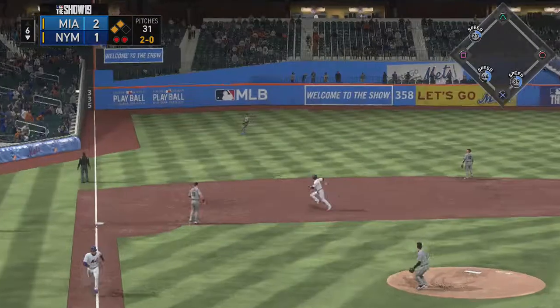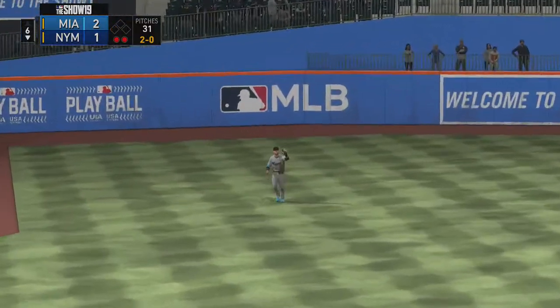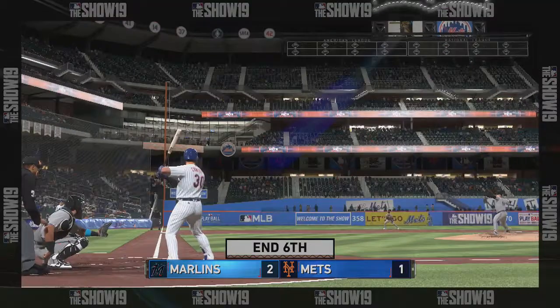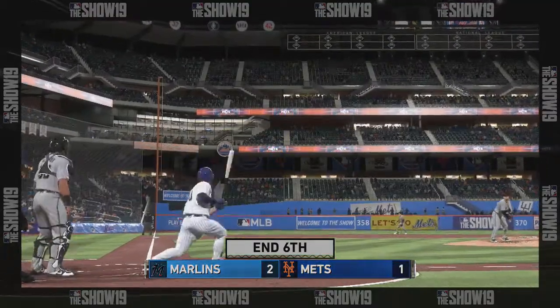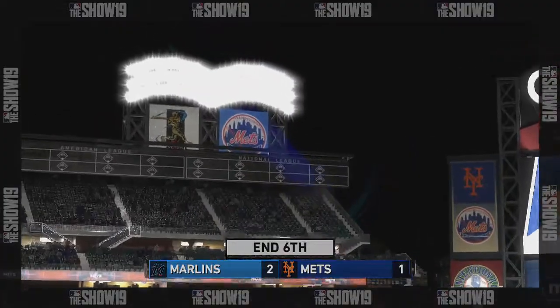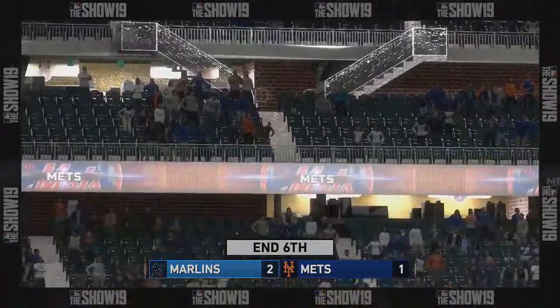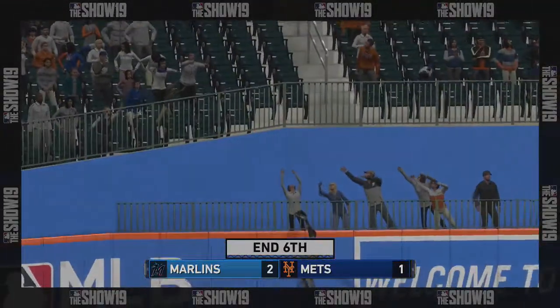Lifted in the air out to left. Hernandez is there. He's got it to end the inning as they'll strand the tying run in scoring position. Mets draw a hair closer thanks to the solo home run. The 9-1-2 hitters due up to start the seventh, and this is now a 2-1 ball game.